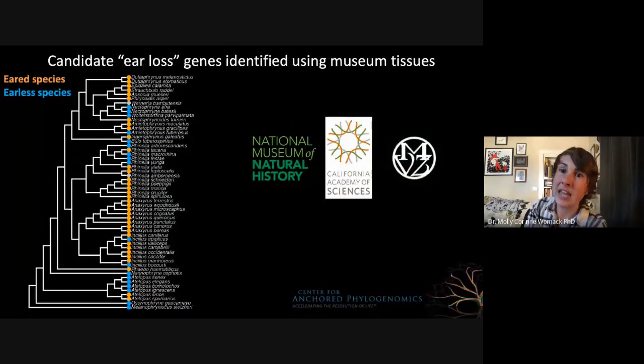And we have some candidate genes that we're excited to explore with that. So I received a DDIG during my PhD, and again, museums, including the ANSP, were generous with their tissues. We took tissues from the Museum of Vertebrate Zoology, the ANSP, and the National Museum of Natural History, and we were able to build a phylogeny that included a bunch of earless species that weren't currently on toad phylogenies.